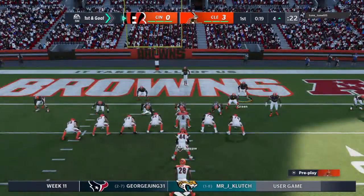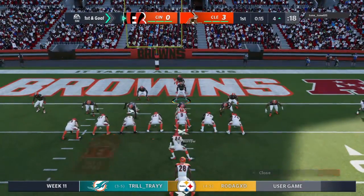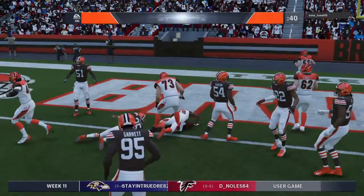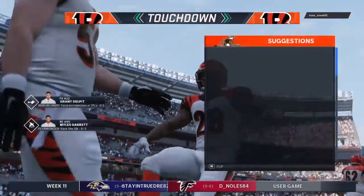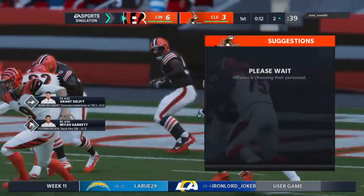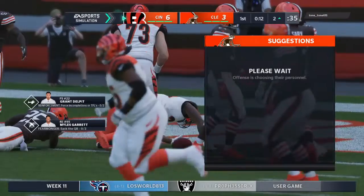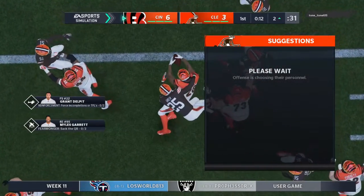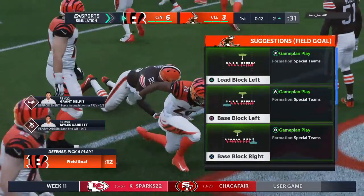So now after the face mask penalty, here's 1st and goal. Burrow going to give this to Mixon. And he is in. Touchdown, Bengals. Joe Mixon with touchdown number 8 on the year. And the Bengals have taken the lead. That almost looked too easy, and I think thanks goes to the offensive line for making it look easy. Yeah, I agree with you totally on that one.